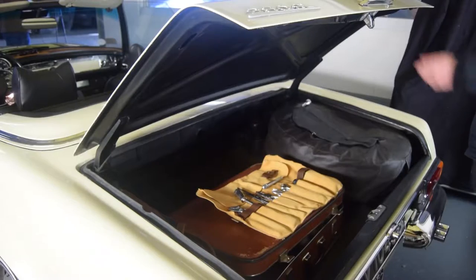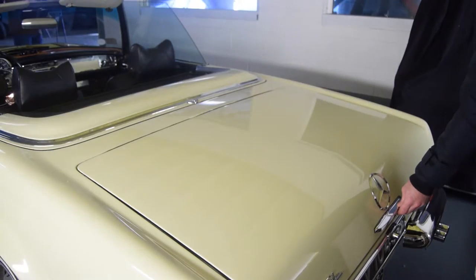And one of the things that was quite nice is my dad had one of these warning triangles from that period of time, and I have it now as part of the kit. It would have been available at the same time as this car came out. So it's nice to have that included in it as well.